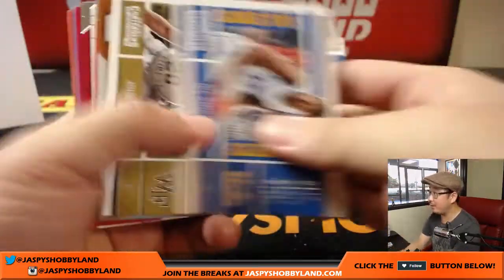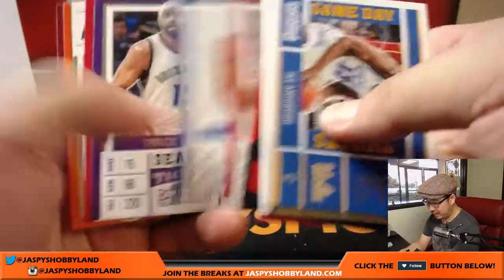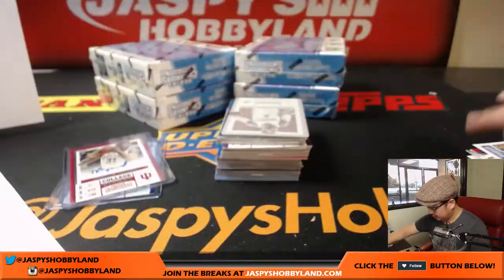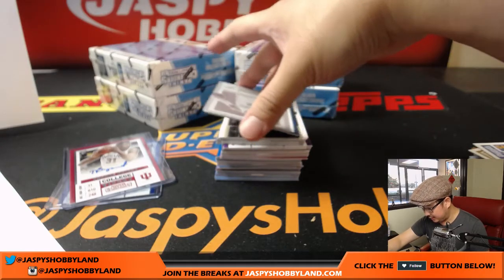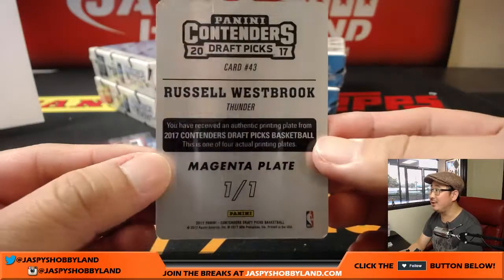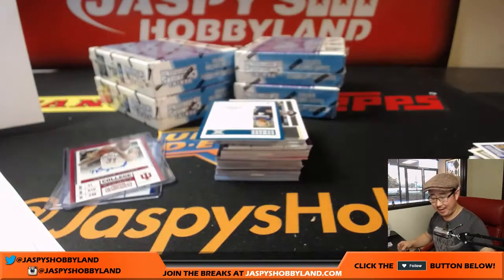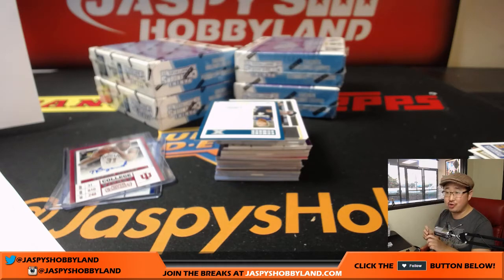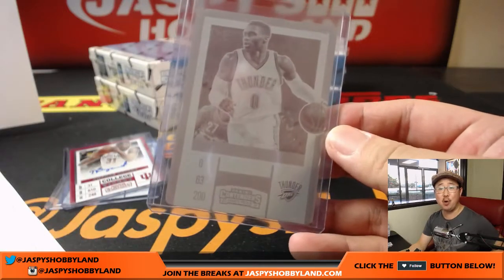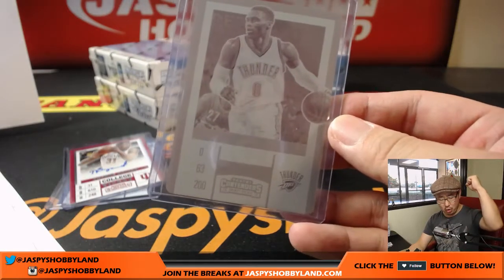Oh, and a printing plate right there, folks. Nice. Non-autographed printing plate. And it's... Nice. Westbrook. One of one printing plate for the Thunder. That goes to Jeremy 33 and one of his last spot mojos. There you go, Jeremy. All aboard the Big Hit Express. Whoop whoop!